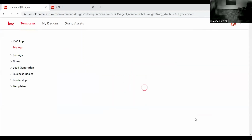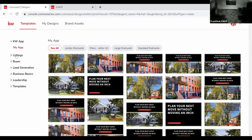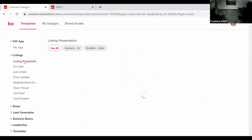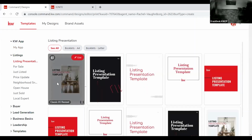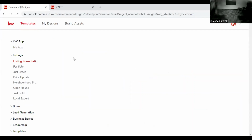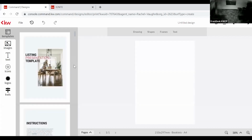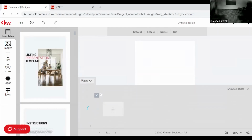And I'm really going off script here. Then you go to listings here, and there are a couple of templates. So I'm just going to pick this first one. I like this picture. And hit use. And then, let's see, sorry, this thing's at the bottom. I was trying to see how many pages this is. I don't know, it is like, let's say 15, 16 pages, and they're all great.